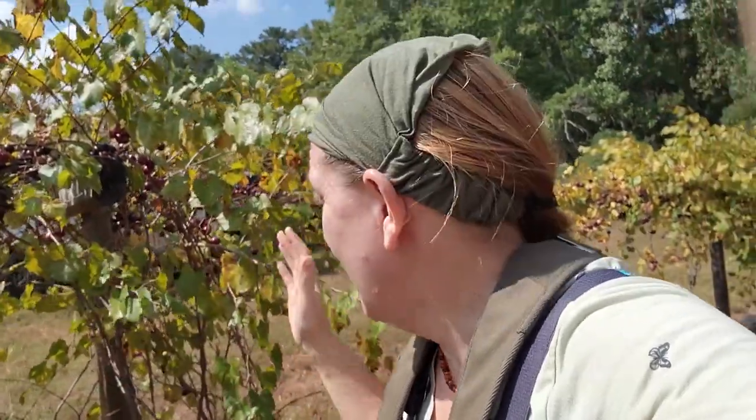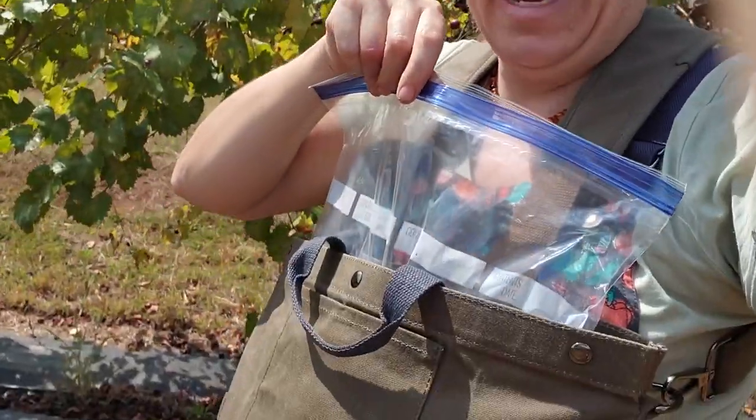Y'all, these vines are so loaded. This might be the best muscadine season I have seen in a long time. I just picked from this post to about here, and I've already filled a 2 gallon bag. I've got a 2 gallon bag in my pouch that I'm putting it into because we're gonna be bartering with some of our farmer friends with these muscadines to get some of the stuff they have. I love bartering, and these muscadines are so easy for us to just quickly pick.